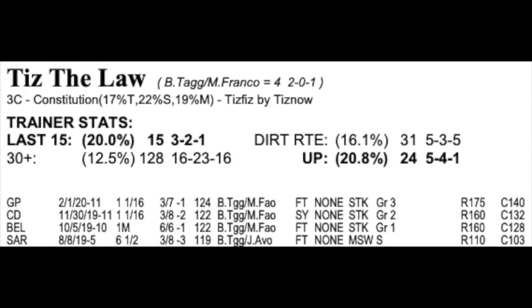Now, Tiz the Law is going to be the one to beat in here. He looked really good in the Holy Bull. He earned a strong speed figure, tracking the pace and running away from Indien. He missed a couple workouts, and he threw a shoe last month in February. He missed a couple works. Probably not that big a deal for this race.